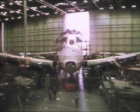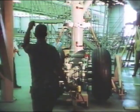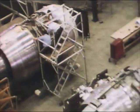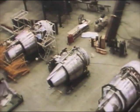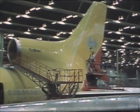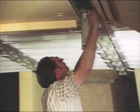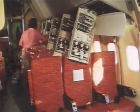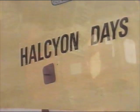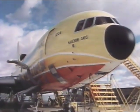After mating the fuselage to the wings, the empennage is attached, as well as the main and nose landing gear. One of the last major production steps is installing the 3 Rolls-Royce RB-211 engines, 2 wing-mounted and 1 in the aft fuselage. Installation of interior trim, side and ceiling panels, carpeting, passenger seats, and functional systems is then completed. When all systems have been ground tested, preparations get underway for the flight test program.